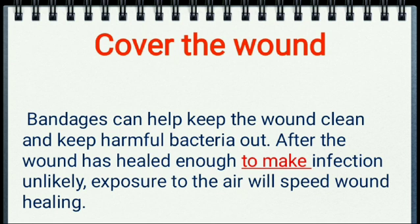So if you find the wound has healed, let it then be exposed to air. This process of giving exposure to air will make the healing process of your wound fast. This is the reason that you are going to cover the wound for a certain period of time, because if you find the wound has healed, then let it be exposed to the air. This will definitely help your wound to heal fast.